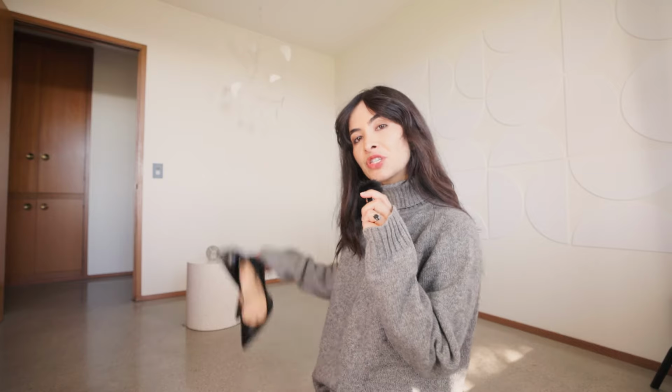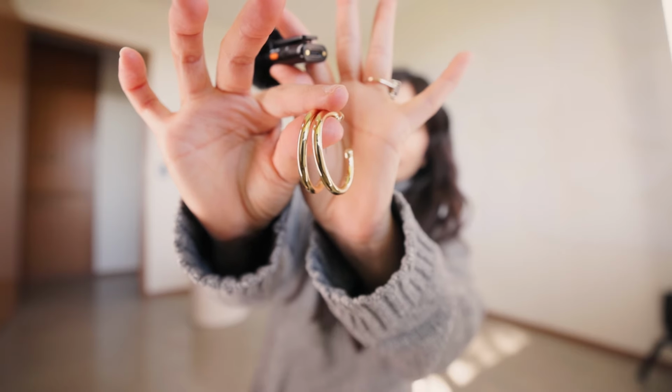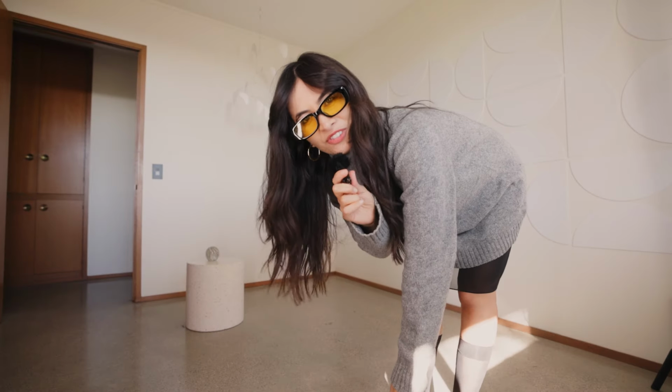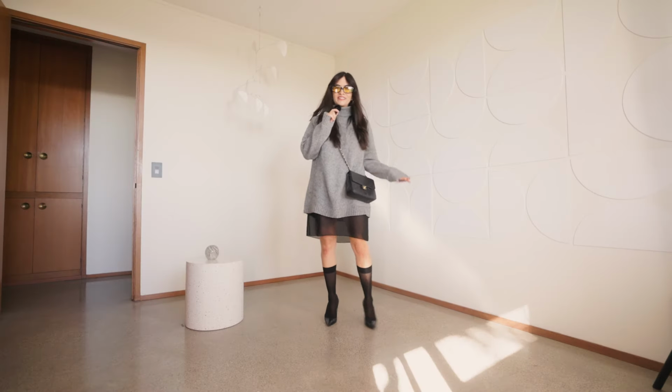For shoes, I'm gonna do these stilettos with socks. As for jewelry, I'm gonna go with my classic gold hoops. For shades, I'm going with these yellow lensed glasses. And to finish it up, I'm going with this vintage beauty. There we have it. What do we think?